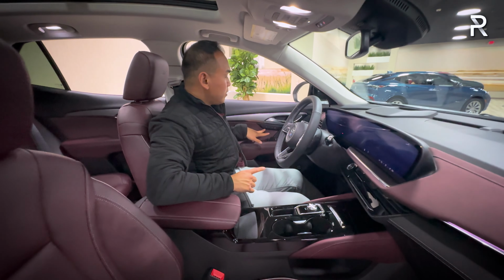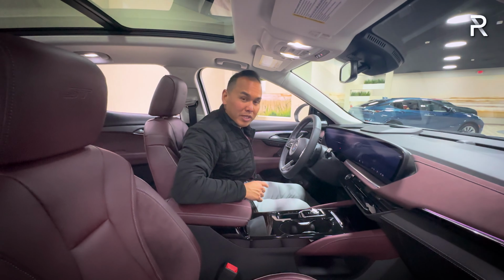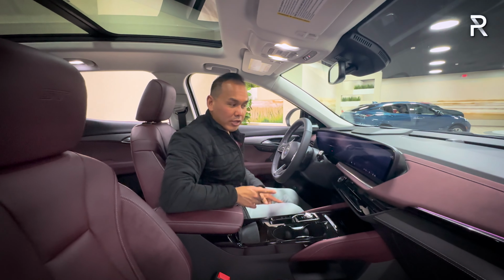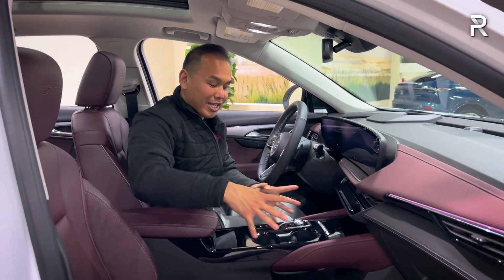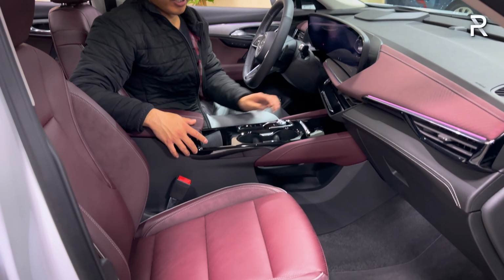You have two-person memory seats, which is nice. And then these seats also, I believe, adjust in like 12 different ways. They also have a heat function. If you go for the Avenir trim, you'll also include a massaging and a ventilation seat. So the ST doesn't get that, but the ST also gets you this really cool color combination, which I think is going to be nice.